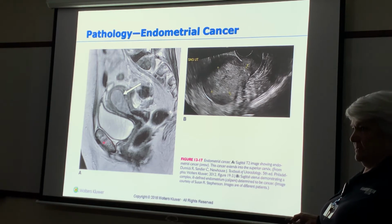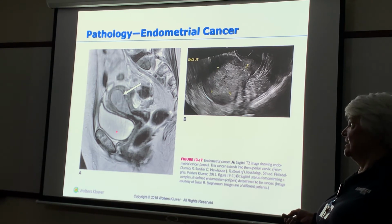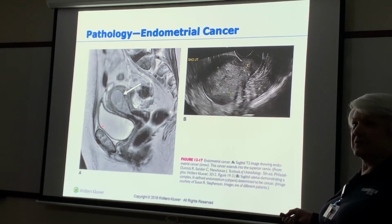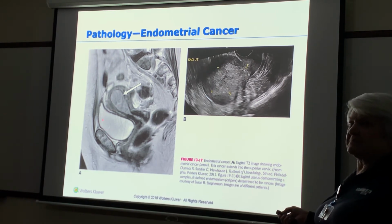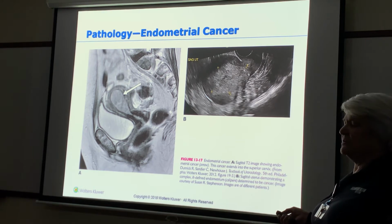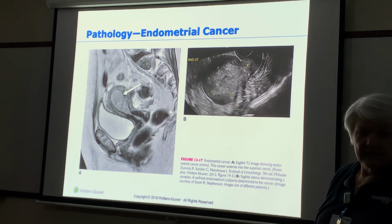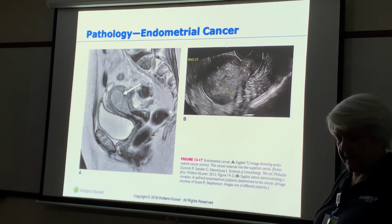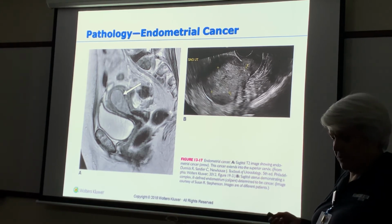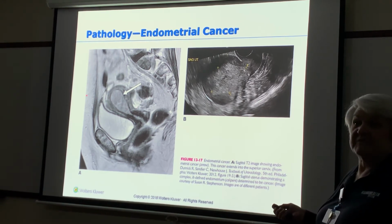Retropubic space, space of Retzius. Anterior cul-de-sac. Vesico, because the bladder is a vessel. Retrouterine space. Vesico-uterine space. Okay? Now behind, space of Douglas.